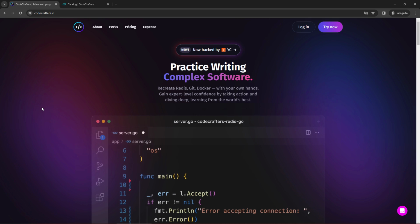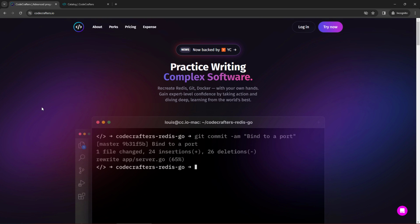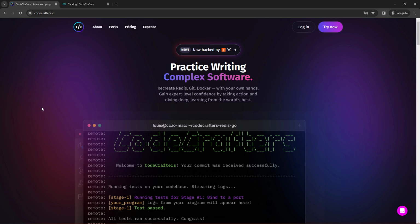So you are going to have to know things like Git and how to use a curl command and the basics of the language that you're using. This is very much learning by doing. There are not going to be step-by-step instructions for everything.